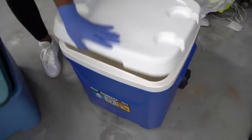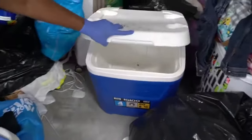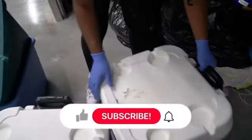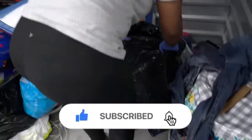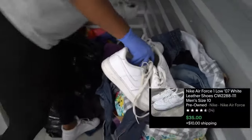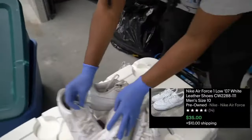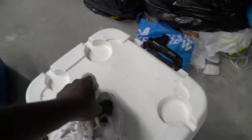About $15-$20 at the flea market. We got two of them. I'm gonna use these for the table. Alright, let's see what else we got. Oh, we got some more shoes. Some Forces. Yes, sir. Now that's about at least 40 right here.